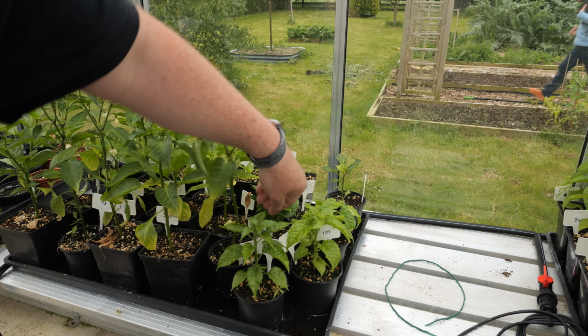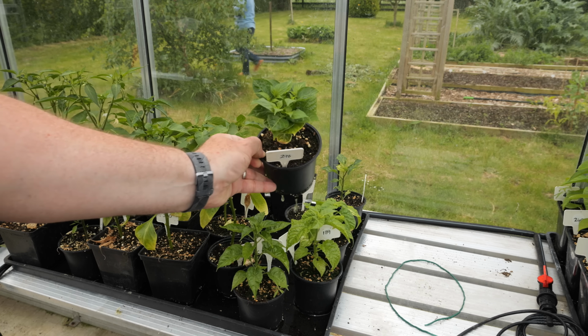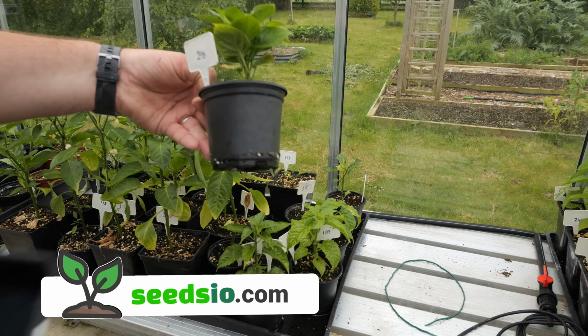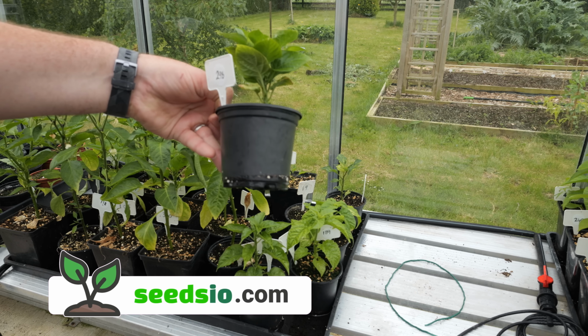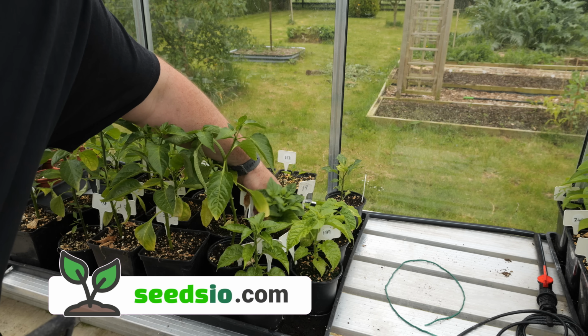One thing I did want to show you here, this is a fascinating little plant. Check out the busy growth on that thing. It's going crazy. This is a Bikino Yellow, but check that thing out. It's just got some crazy growth. It's going to be a lovely bushy plant, that. Just what I like to see.